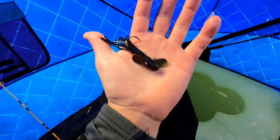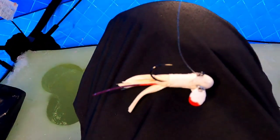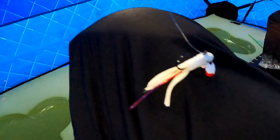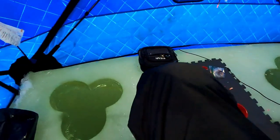I got a bunch of different ones, but these little guys, and then the one they've been hammering now is a white and red. It's kind of like my go-to colors, really. That one works really good. You can see how chewed up it is. I use this one all the time.